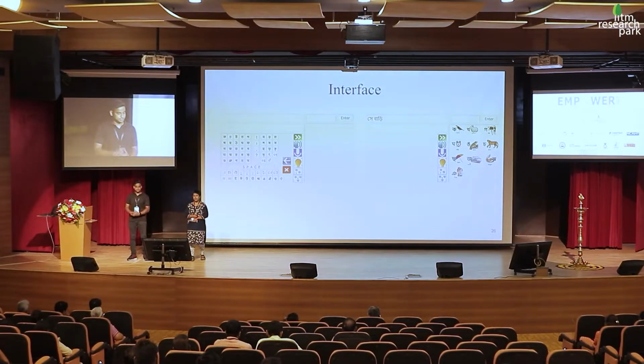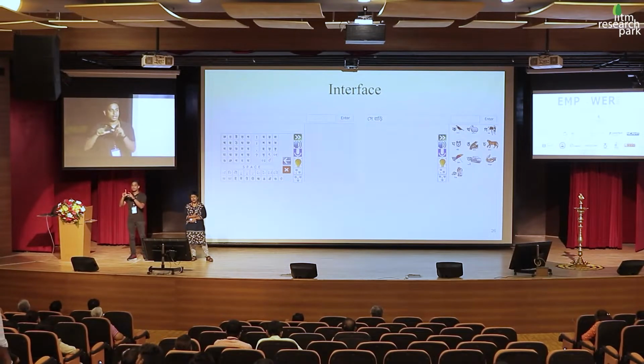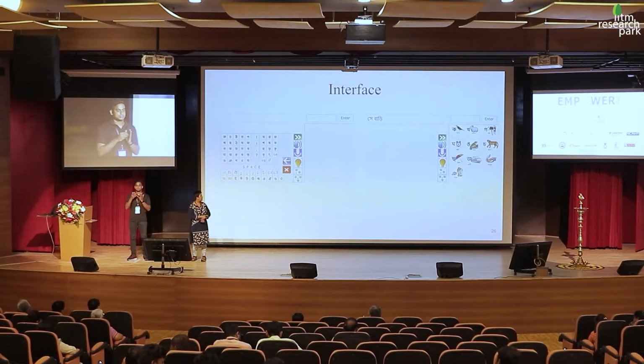And this interface, apart from English, we also have language support for Bangla and Hindi, because the vowel diacritics or the consonant conjuncts are applicable for the Indian languages. So for that we worked with the special educators, and we asked, if you want to teach in Hindi or Bangla, what kind of language-specific characteristics you also need to accommodate, because each language is different. So a child learning in Bangla needs to understand and learn the use of the vowel diacritics.